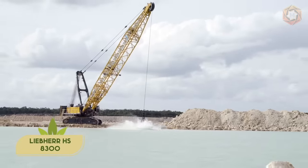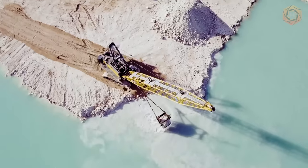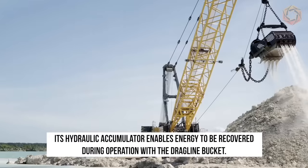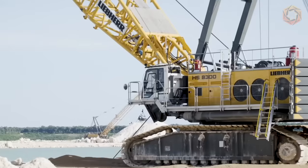The HS8300 excavator is specially designed for heavy mining applications. In dragline mode, the Liebherr rope excavator impresses with its high productivity. Its hydraulic accumulator enables energy to be recovered during operation with the dragline bucket. This reduces fuel consumption and wear on the free dump winch.